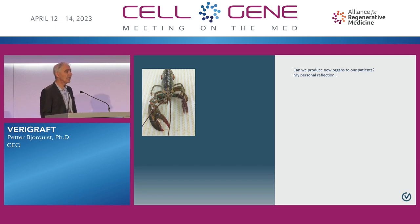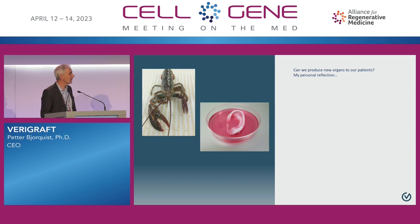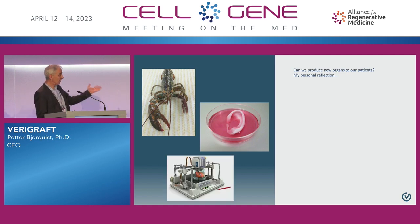So therefore, can we create organs? And sometimes you see these types of illustrations in literature, and I can hear people saying that, wow, now they can get deaf people to hear again. But I think you can imagine that this is not making anyone hear again. This is a simple chondrocyte formation that is not really science fiction. But this one is really science fiction.